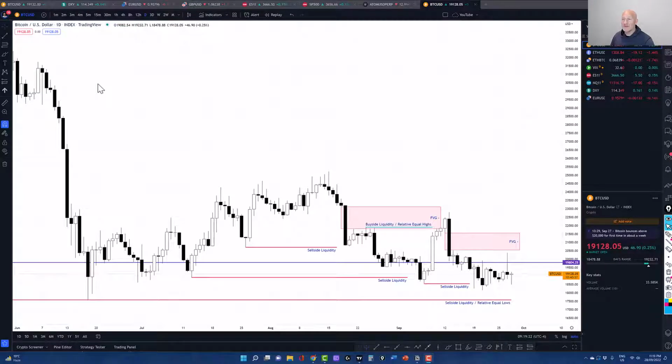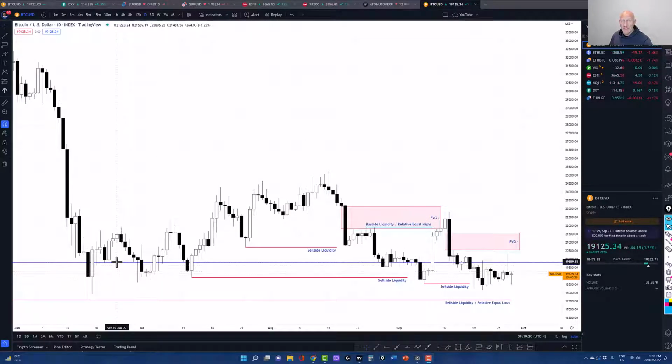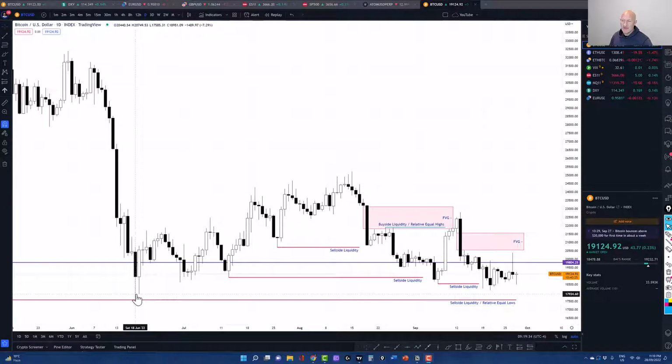So we'll move across to crypto now, and we'll start by looking at Bitcoin. Now, the first thing that's a concern is that we've breached the lows from June on the S&P, but if you look at Bitcoin, you can see that we're not really close to those lows yet.